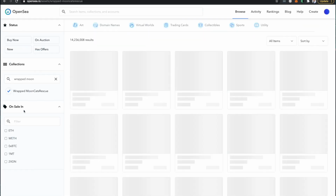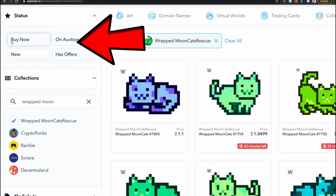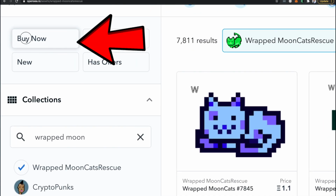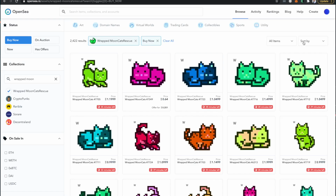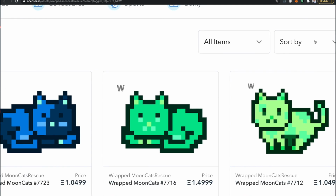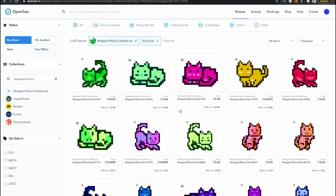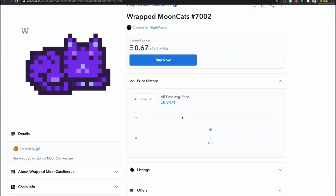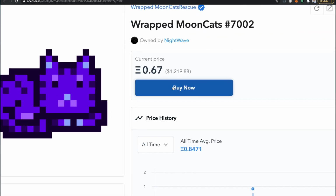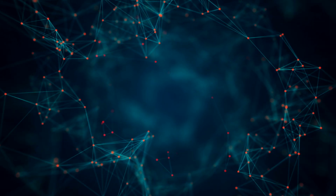This will filter your results so that only official MoonCats will show up. Step number 3. If you'd like, click on the Buy Now filter to see the cats that are currently for sale with an instant buy option. Number 4, to get a feel of what the current price floor is, which means the lowest price range cats are going for, click the sort button and select cheapest. Next, pick what cat stands out to you and let's go ahead and buy it. What you want to do is click the Buy Now button, pay the transaction fee, and wait for your transaction to confirm. Congrats, you are now a proud MoonCat owner and can see your cat in your OpenSea profile.